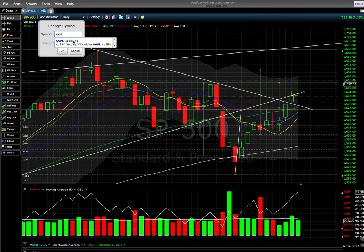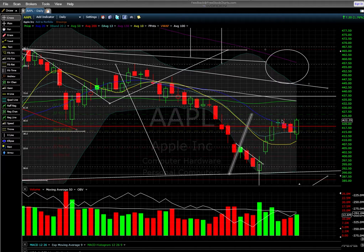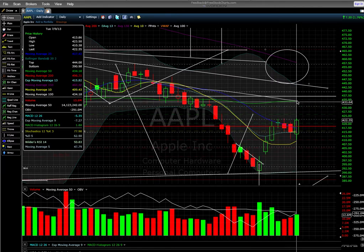Let's go look at Apple's daily chart. Apple called out that resistance, and I figured that any pullback would be a buying opportunity for these dip buyers, and sure enough, that's what we're getting. So this could be considered a bull flag. If this continues to break out above this high, we are headed for higher prices in the short term. It's going to be headed for the 50.